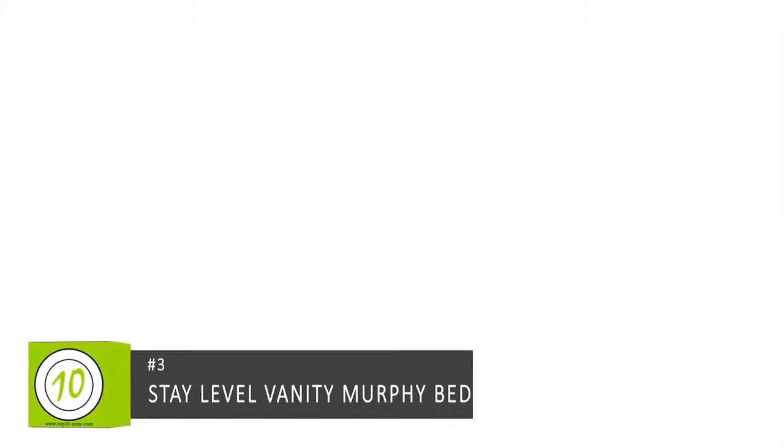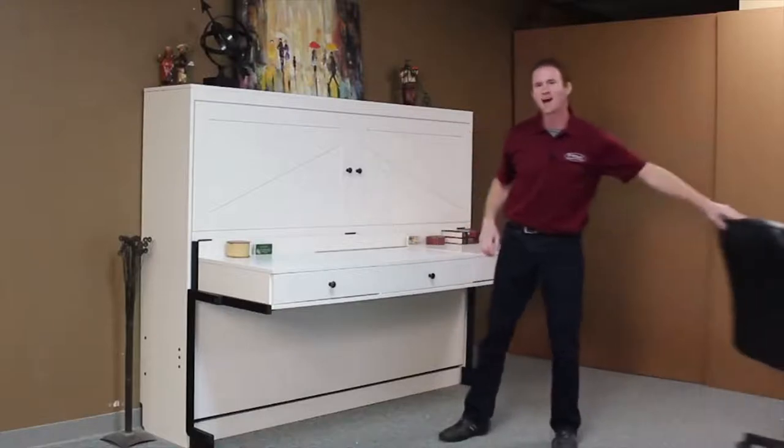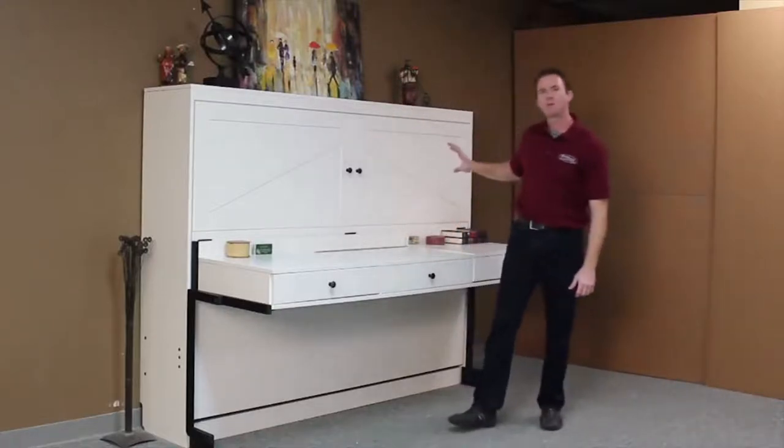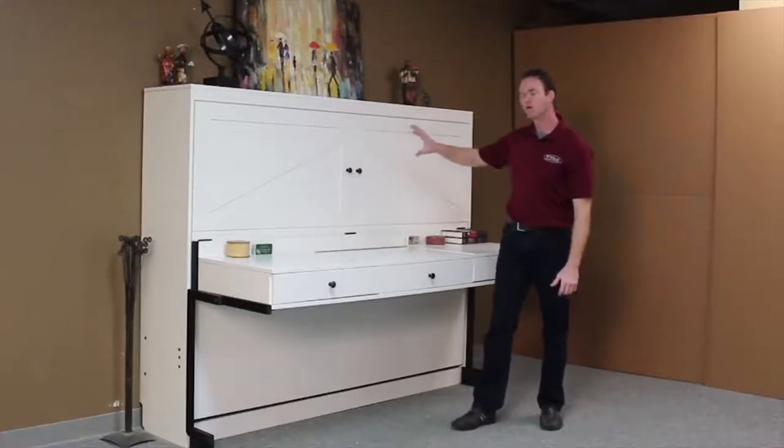I'm Chris with WW Beds Custom Furniture, and this is a Murphy bed that I just finished up. It's a horizontal version of our Murphy bed, and what we do is we turn the bed sideways instead of the normal vertical orientation. This one, we put the barn door face on this. We took the two doors at the top here, made them look like barn doors. We did a light distressing, and then we finished it up in white.